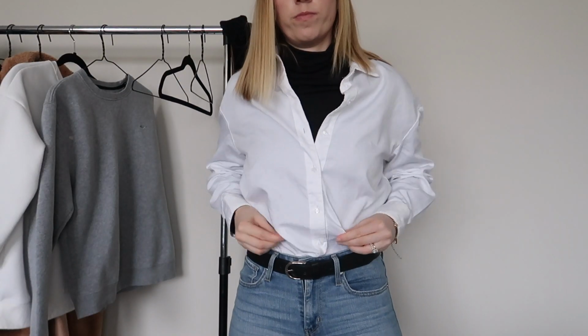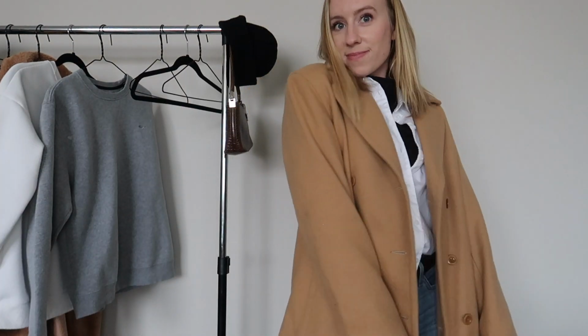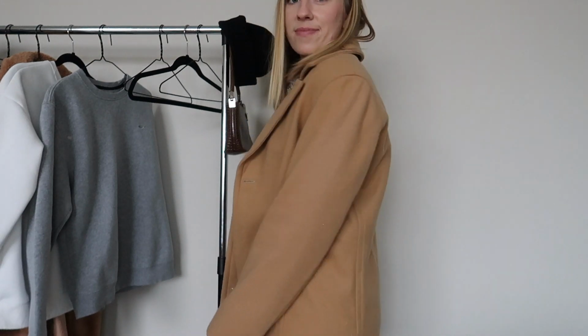Okay, if you love layering, this is going to be the look for you. Started with a black turtleneck. Like I said, this one is from H&M. A white button down, and then I put this camel coat over it.